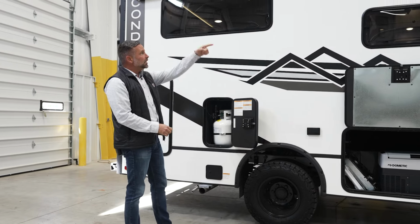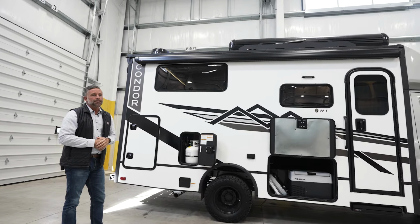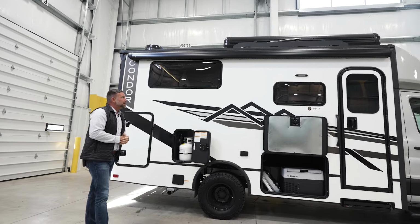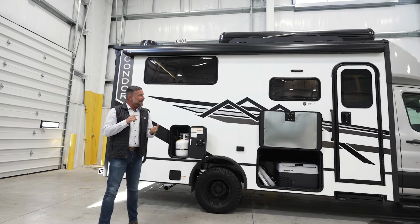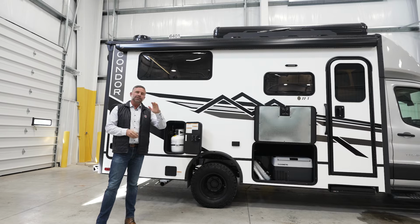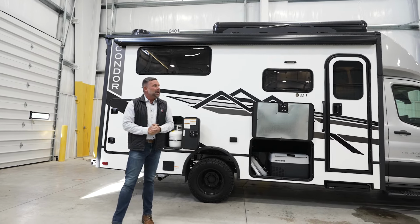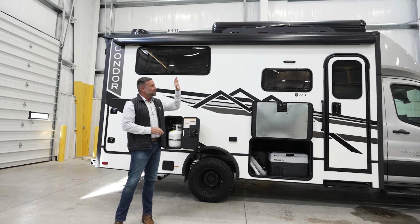You're going to see a full length 14-foot awning mounted to the side here. This is a legless awning. Along with this, it does have an LED light strip in the end, and it is equipped with a motion sensor so that as the wind starts to blow, it will retract. But as with any of our coaches, we would say that is not the fail-safe.